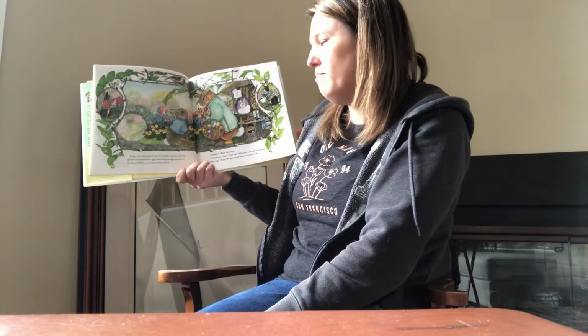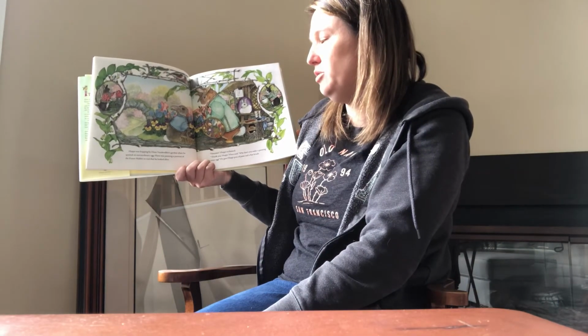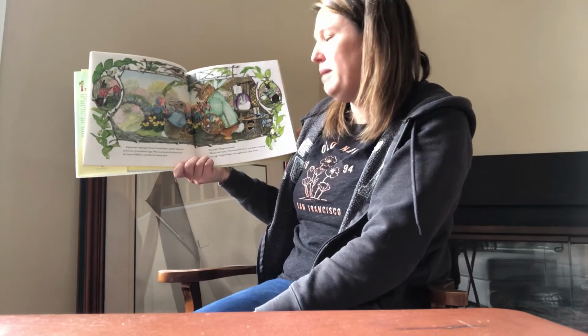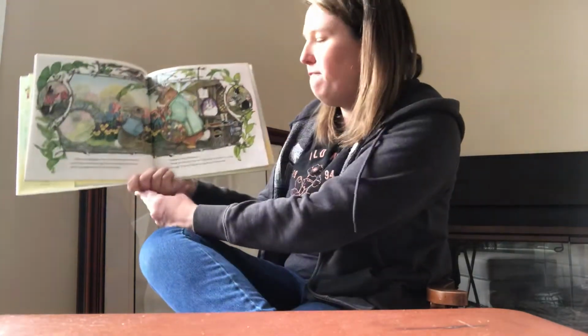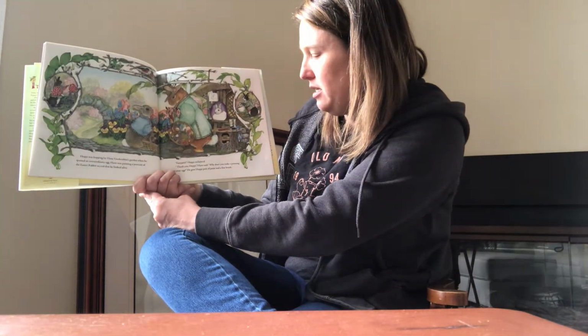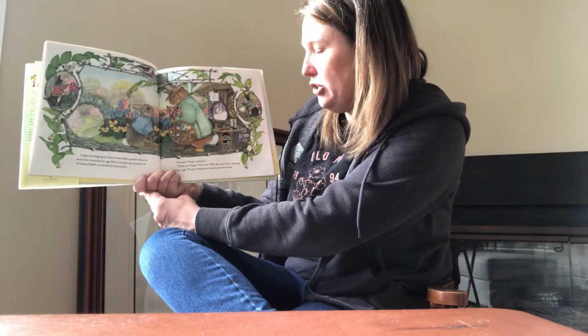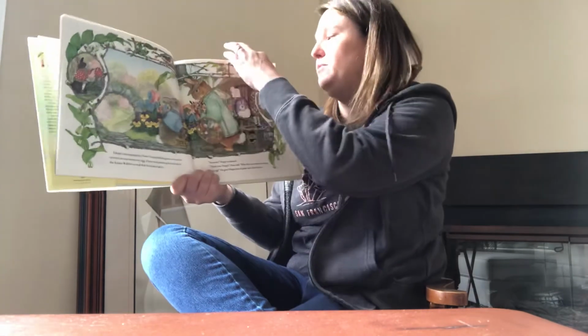Hoppy was hopping by Hans Vanderrabbit's garden when he spotted an extraordinary egg. Hans was painting a portrait of the Easter rabbit, so real that he looked alive. Fantastic, Hoppy exclaimed. Thank you, Hoppy, Hans said. Why don't you make a painting on your egg? He gave Hoppy pots of paint and a fine brush.